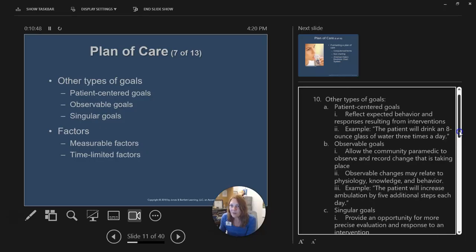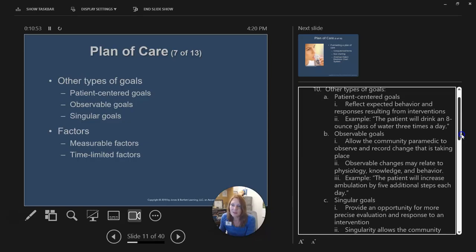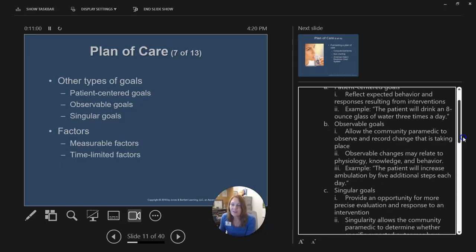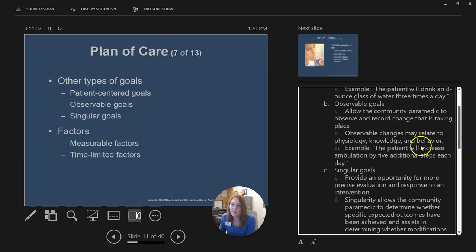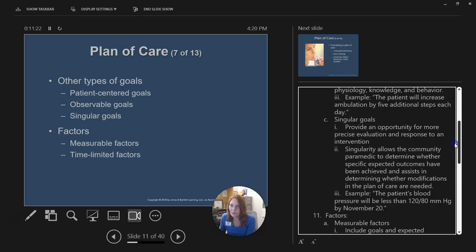There are other types of goals as well, patient-centered goals, which reflect expected behavioral responses resulting from interventions. That might be drinking the glass of water, so 8 ounces of water 3 times a day. There's an observable goal, which allows the community paramedic to observe and record change that is taking place. Observable changes may relate to knowledge, behavior, as well as sociology, psychology. Example, the patient will increase ambulation by 5 additional steps each day. So that is a definite measurable and it's tangible as well.